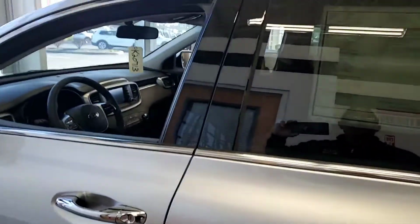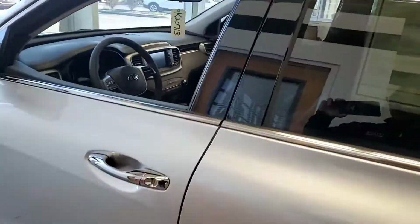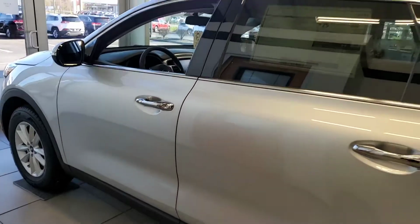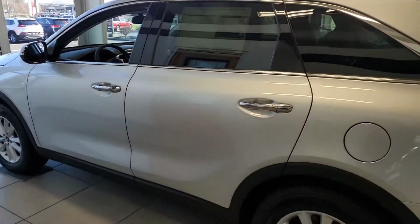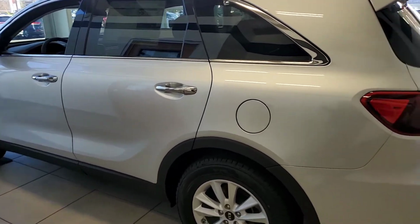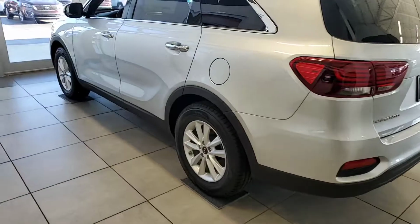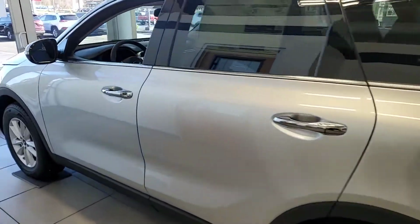But it has a blind spot collision, rear cross traffic collision warning, which is really nice when you're at Walmart and you're between two vehicles and you start backing up. It beeps. If somebody's coming, if a car is coming, it will beep and let you know that somebody is approaching you. So here's what I'm going to do.